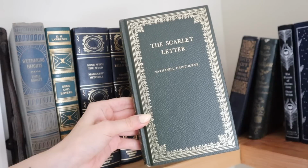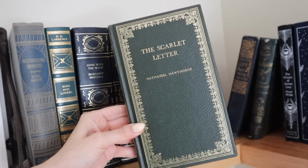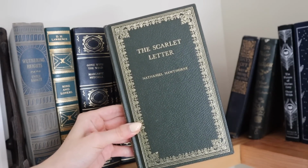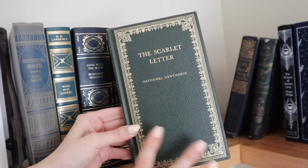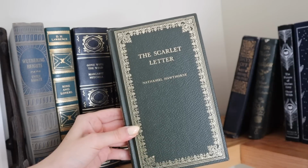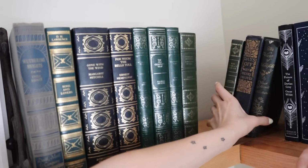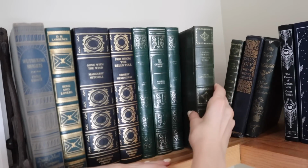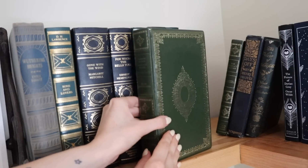That's so cool. The Scarlet Letter by Nathaniel Hawthorne. I haven't read this book yet. I have heard mixed things about it, so I'm not sure what I'm going to think when I read it. To be honest, I don't remember where I got this edition. Somewhere secondhand, either a secondhand bookshop or possibly my library, but I don't remember. So sorry, that's that. And then the next one that I have, this one is kind of coming apart a little bit, so I just try to stick it together.